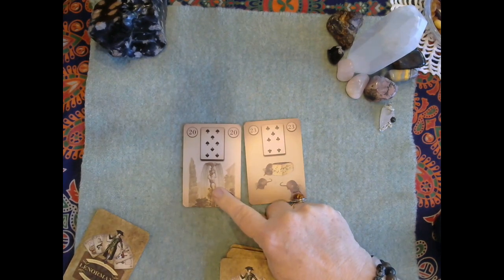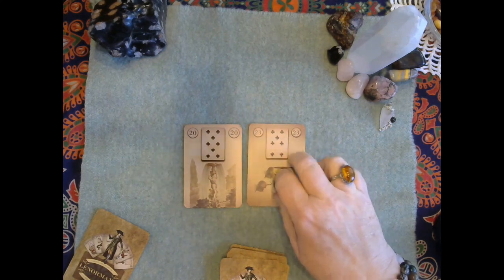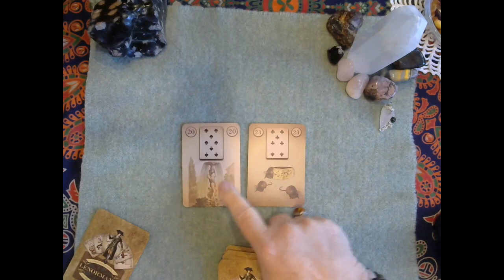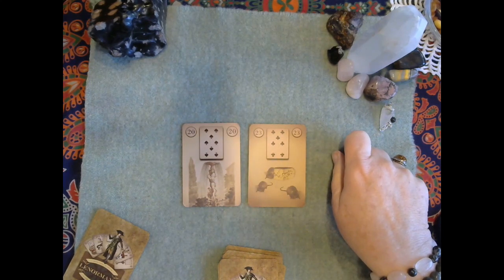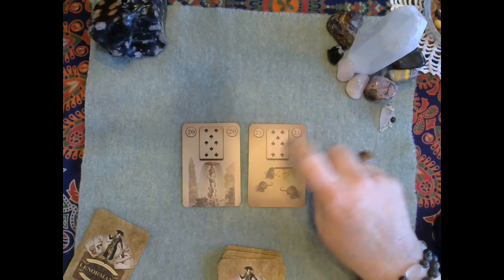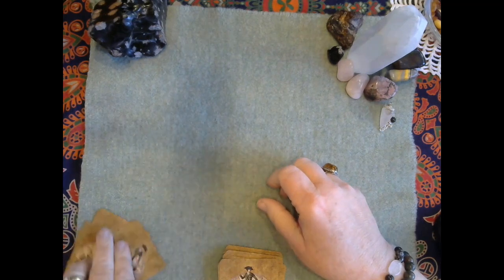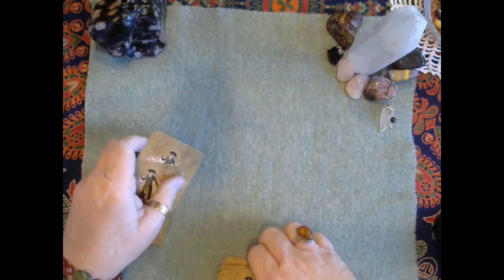Well, look at this. Here's a group. Here's a group that has been taken away. Maybe it's about a celebration that is not happening, has been canceled. Okay, maybe it's something that's been canceled. So you see, when we put two cards together, it means everything, Lenormand. We want to put at least two.